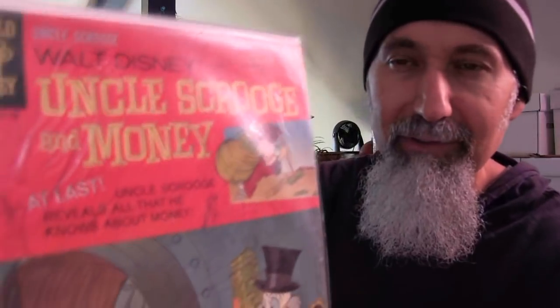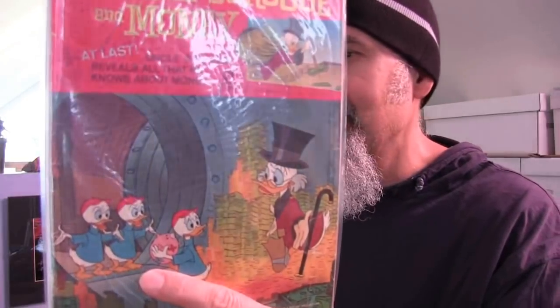Uncle Scrooge. Uncle Scrooge and money. Just a number sign. I think it was almost single shot. There's a lot of writing on this. Belgian. A lot of scratch pen marks up top. Not sure if you can see it. So it'll be a low grade.